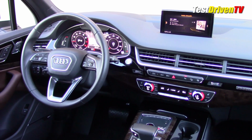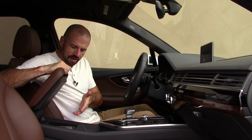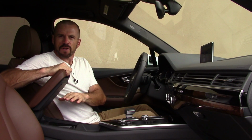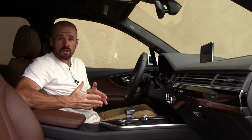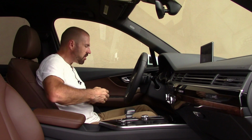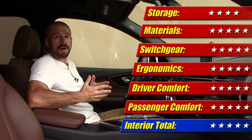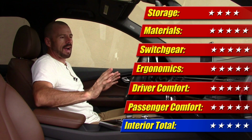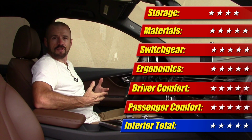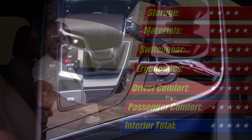Summing it up for the interior, the only one thing I'd say that could use improvement is storage space, and that's because here in the center console, not very large. A phone, maybe a pair of sunglasses, about the most you're going to fit in there. There is map storage down here in the doors, large enough for a water bottle or two, but that's about it. Overall though, I'm very pleased with this interior. You've got top-notch materials, very comfortable front and rear. It gets 5 out of 5 stars.